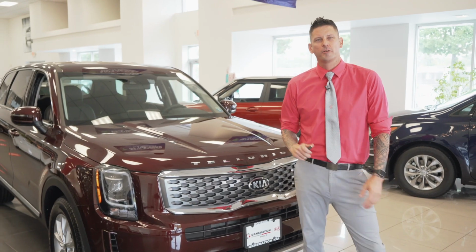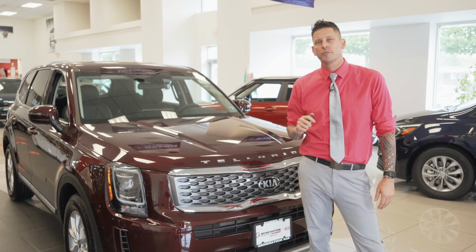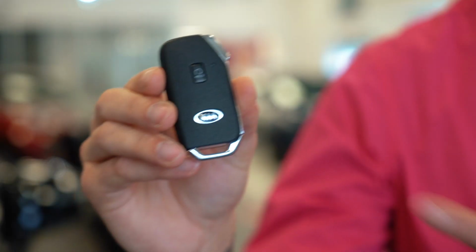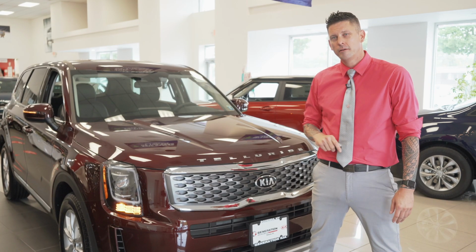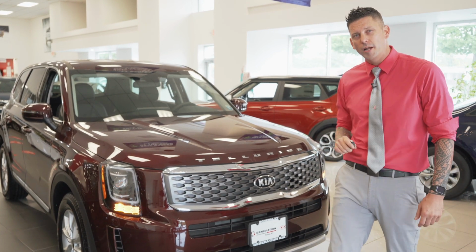In addition, all models will have a proximity key with push-button start capabilities along with remote start functions directly through your key fob. To access that, what you're going to do is go ahead and lock the vehicle, hold down the remote start for 3 seconds. The vehicle's then going to fire up, and to go ahead and shut it off, push the 1 button.